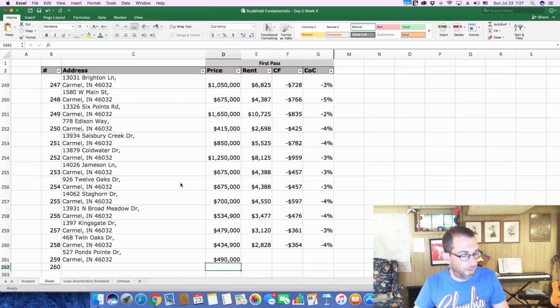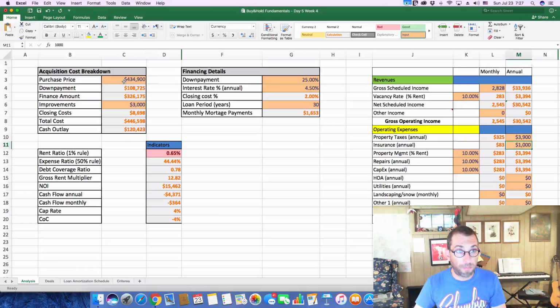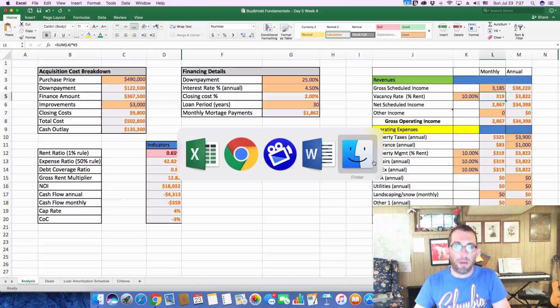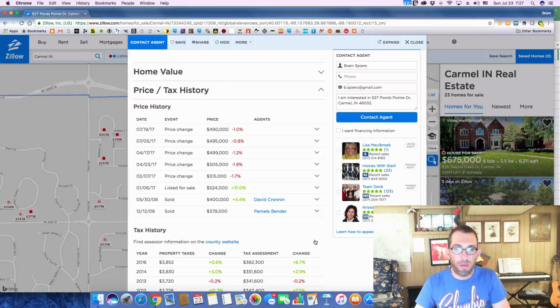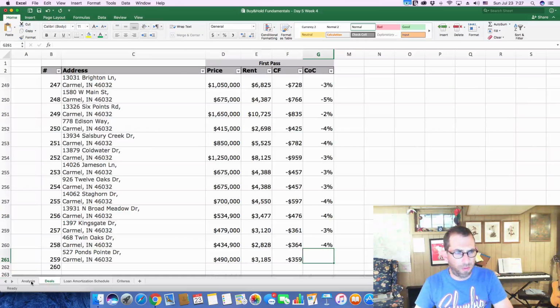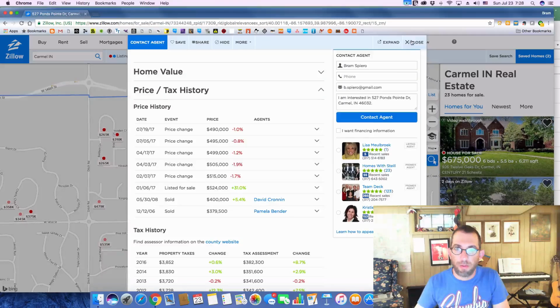And we've got to figure out the rent for that. 490 times 0.65, 318.5. Go over here. Stick in the asking price. Stick in the rent. Go for taxes. And we have, there we go, 3,900. It's still the same, 359. Minus 359, 3%. And last one for today.